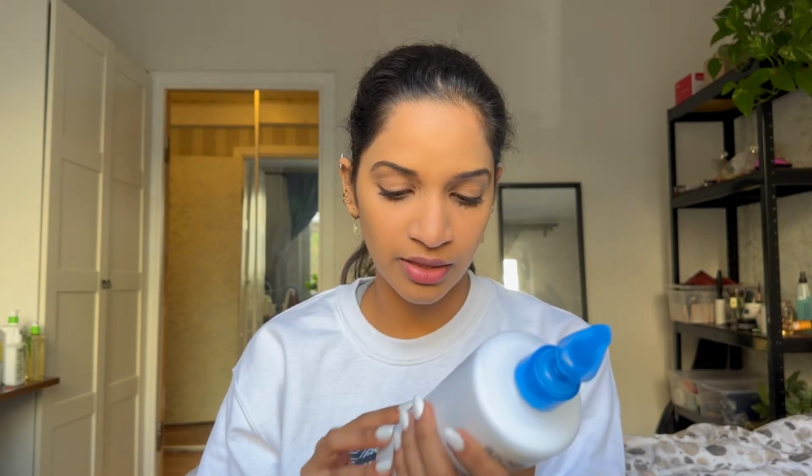So the first ingredient here is water, then there is mineral oil, after that there is rapeseed oil. The water is just to give it a nice consistency so that it can balance out with the hydration. Then there is mineral oil, which acts as an emollient to trap that water and to hydrate the skin. After that there is rapeseed oil, which is also acting as an emollient. Then there is cetyl alcohol, again an emollient, a fatty alcohol.